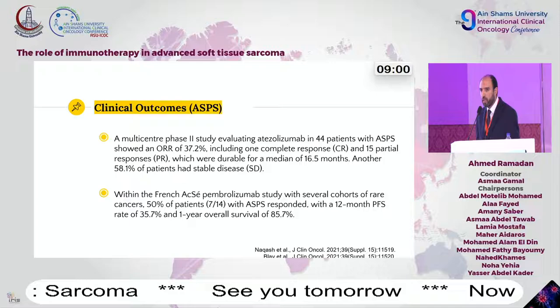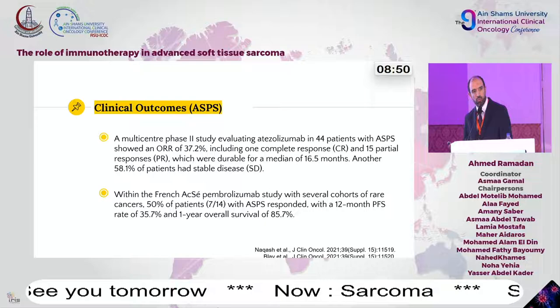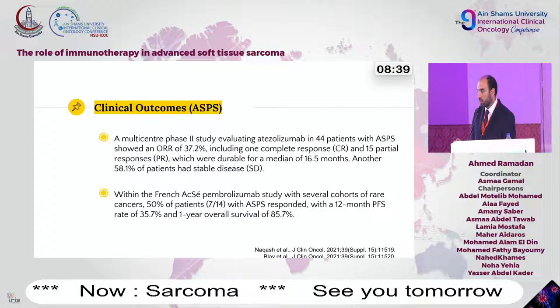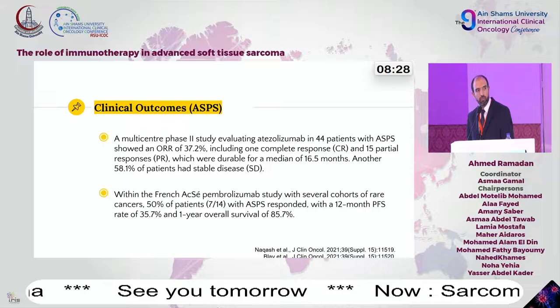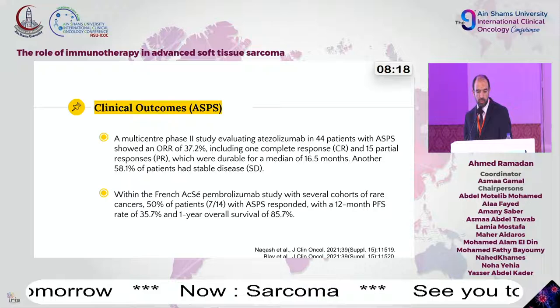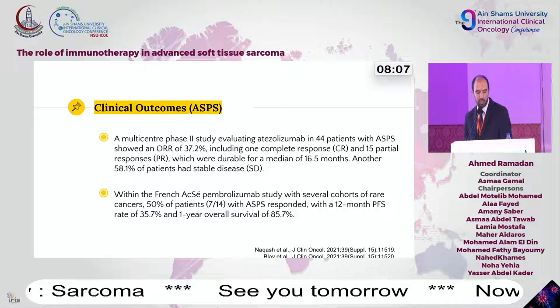Specifically, we have alveolar soft part sarcoma, a type of rare soft tissue sarcoma that is chemo refractory. The option for alveolar soft part sarcoma is to give some targeted therapy, but we know from preclinical studies that this type of cancer is immune hot. This means that there is high infiltration with tumor infiltrating lymphocytes and high expression of PD-1 and PD-L1. So this encouraged the investigators to include 44 patients with alveolar soft part sarcoma in a phase 2 study to assess the response rate to the anti-PD-L1 atezolizumab. They found a response rate of about 37%, including one complete response and 15 partial responses, with a median duration of response of 16 months, and about 60% of patients had stable disease.